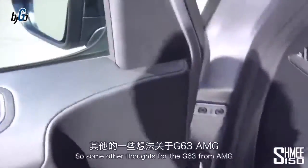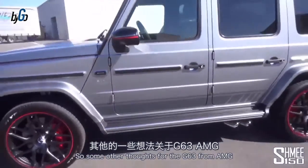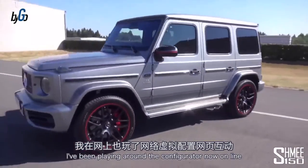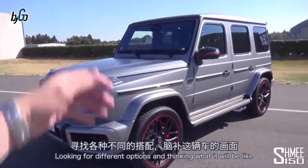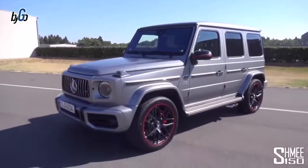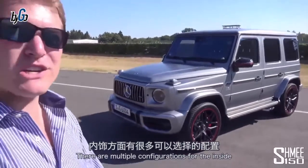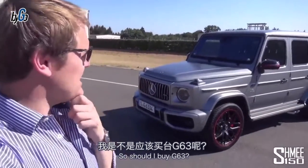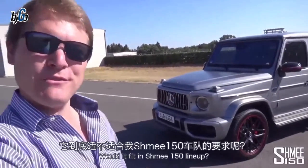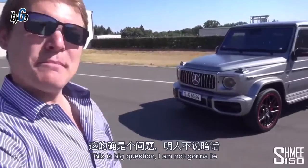So, some further thoughts about the G63 from AMG. I'd been playing around with the configurator, not gonna lie, looking through different options, thinking what it would be like in a dark blue with a light colored interior, maybe a cream interior, and certainly it would look pretty good. There are actually multiple different configurations for the inside. So, should I buy a G63? Would it fit in the Shmee 150 lineup? This is the big question.